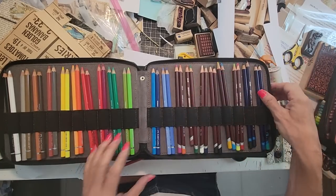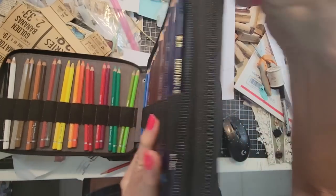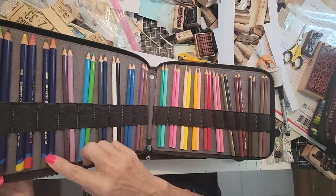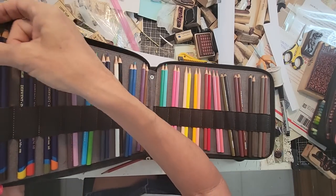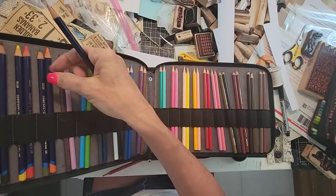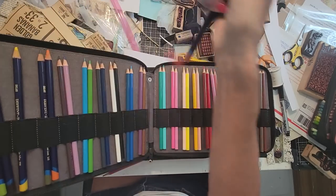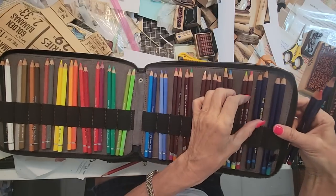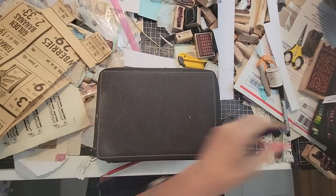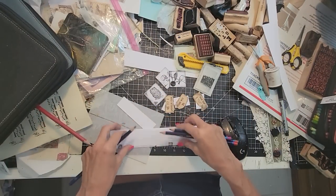All right, so we got some. Where's the rest of them? What, there's another section in here. Oh, it's still zipped. I haven't been in here in ever. Okay, Inktense pencils. Let's try this. There's a purple one, a brown one, a red one. Now I gotta put all these back. A blue one. All right, let's try that. I've got water. I've got white paper. Let's see what happens.